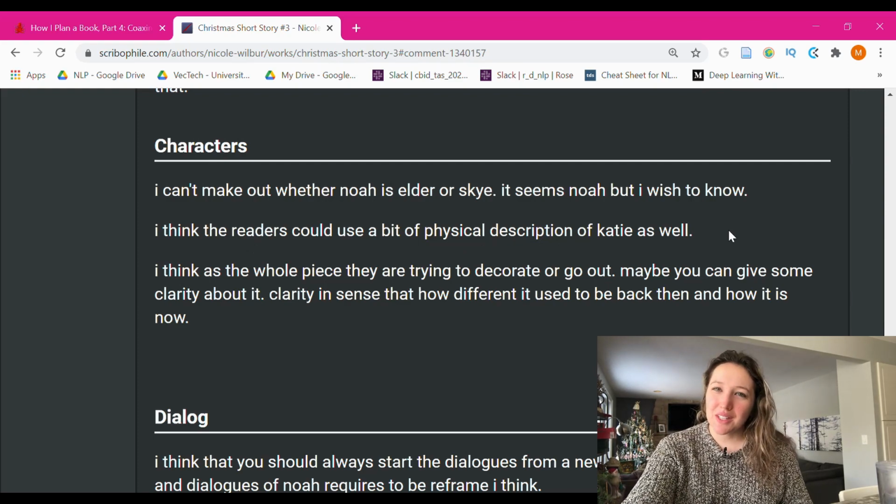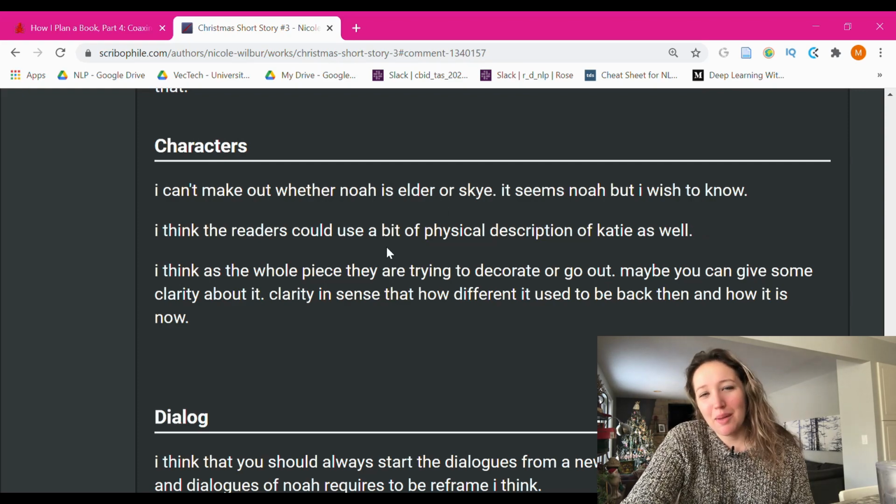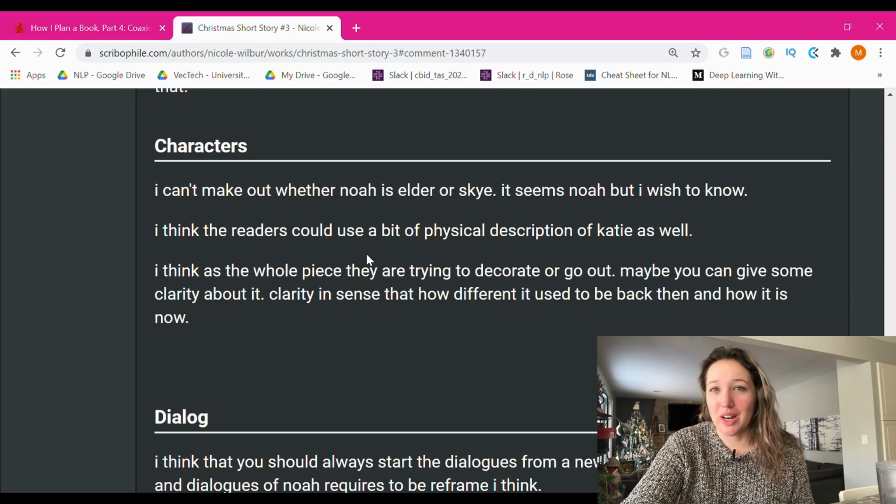I don't think that physical description is very important in this story, unfortunately, so I don't think I will add any. It doesn't have anything to do with what's going on, but I mean, it's a fair point for someone who's trying to visualize it.